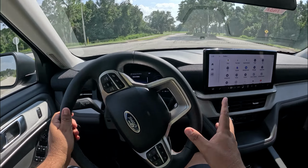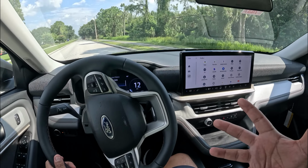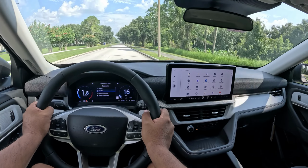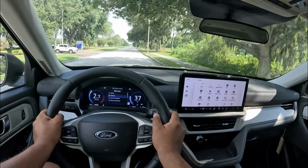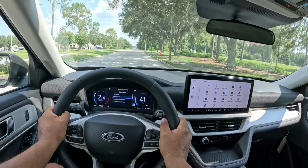And I just really love the interior. This looks so much better. Definitely an upscale, much better looking interior. Works better. Ford did a great job. Let's do just a slight acceleration here. Definitely plenty of torque in the motor. Super smooth transmission. They've definitely been improving this transmission ever since.